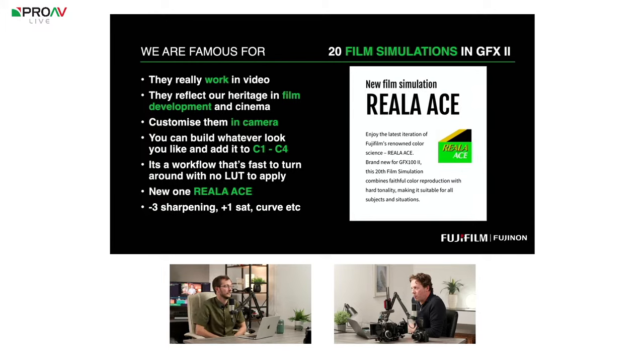The thing that I would really recommend to people is to frame up the same scene with some over and under exposure and do every single simulation in the camera. Go through them all. Absolutely. And then tweak them to taste. Take your two favourites. Or just do it quickly before your next shoot.